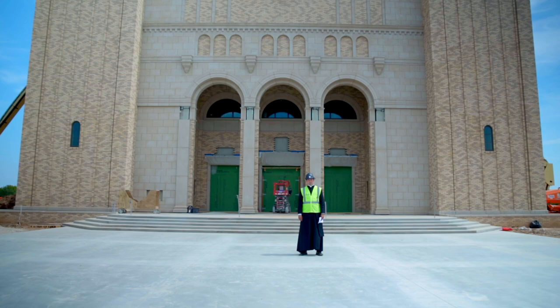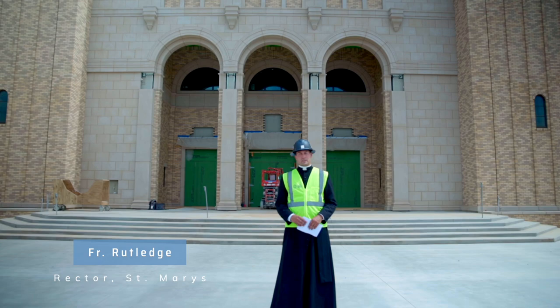Welcome back to the Immaculata Church Project here in St. Mary's, Kansas. Today we've just received off of a shipping container our 5 liturgical bells. It was an exciting day here.